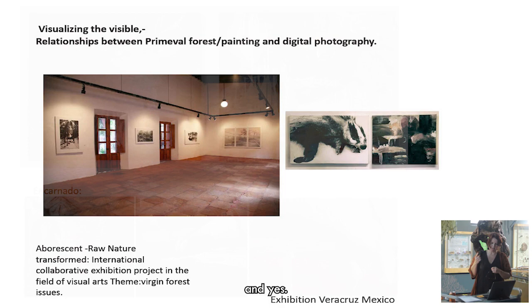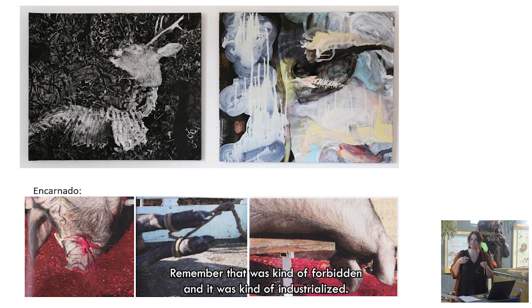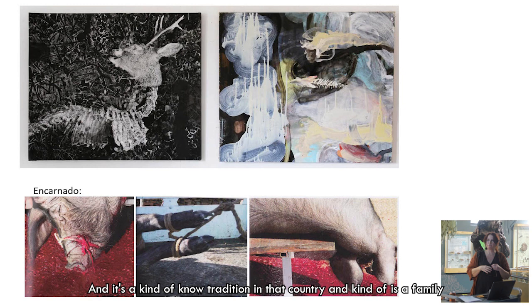And that's also part of this, showing a graphic story about slaughtering pigs in Portugal. That's because when they became an EU member, it was forbidden. It was industrialized, and it's a long tradition they have in that country.